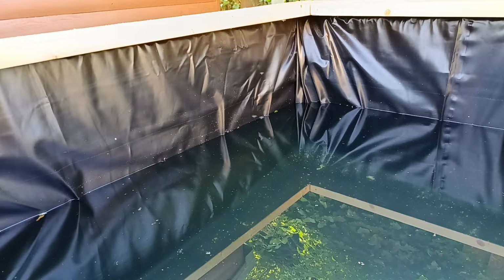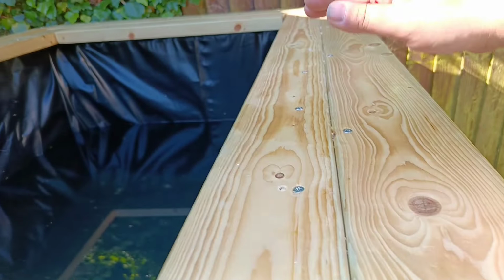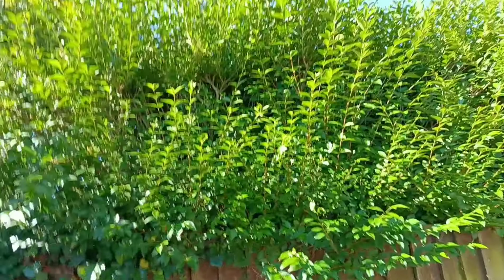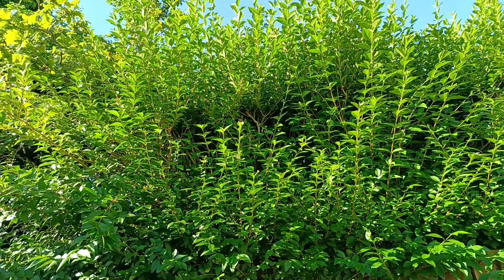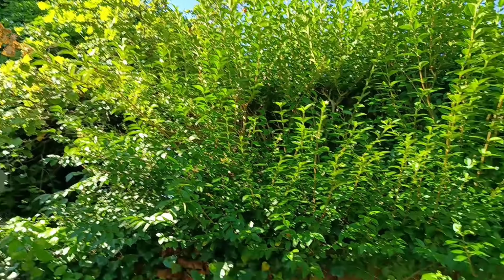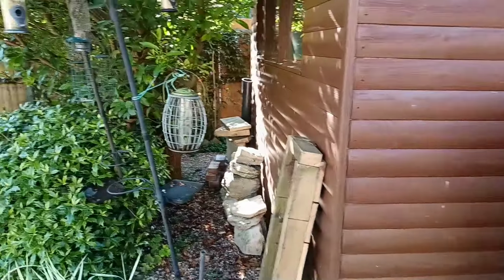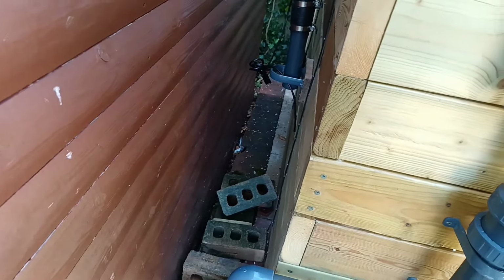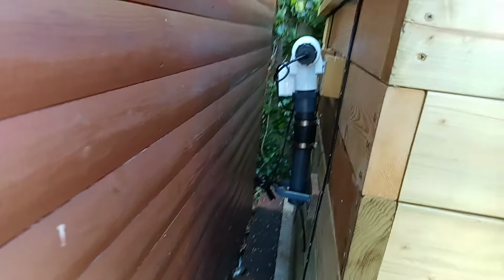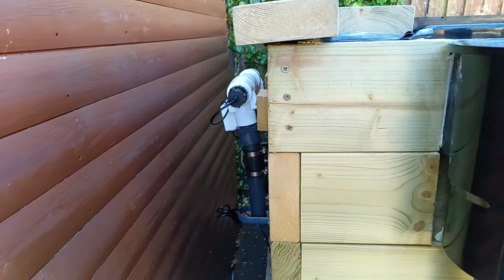And once we've done everything, you need to put the cover back over, put a bit more planking across, and attack this hedge. It's now monstrous. And we'll get it sorted. And then we can fix up the pipe work, put them bricks back in the right place, get all that sorted, everything hooked up together, and we're ready to go.